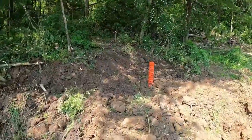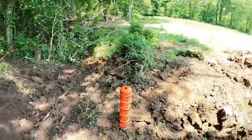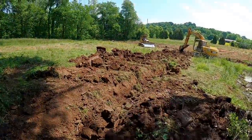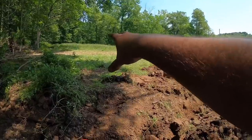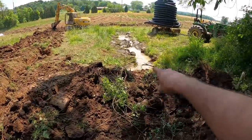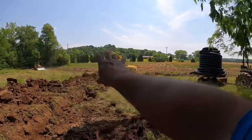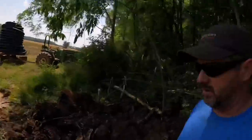We head to the other end of the field here, guys. This is what it looks like after it's all said and done. So Jerry's gonna come in here with the dozer now and get us a little dry dam built. We got quite a bit of dirt right over in there and a little bit right here, but hopefully that'll get this area dried up. You can see all the water right there. He's got the main ditch line down through there looking really good.